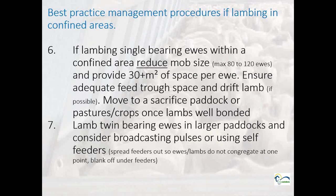I'd probably look at broadcasting lupins or any pulses throughout those paddocks. So, as they graze anyway, they'll pick up a fair portion of their daily requirement. I'd probably look at using self-feeders. I'd spread them out so the lambs and the ewes don't congregate in one point and cause mismothering problems. Again, blank off around and under those feeders so the lambs don't camp there.